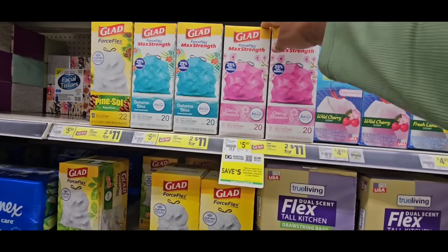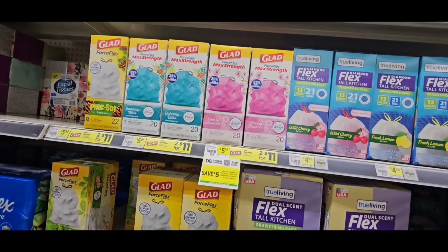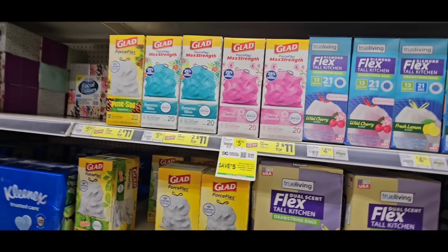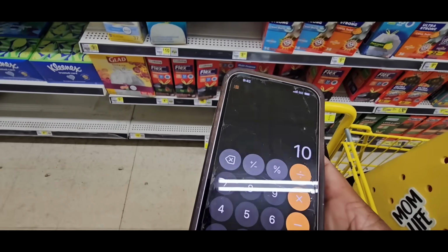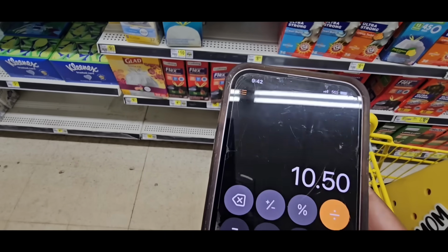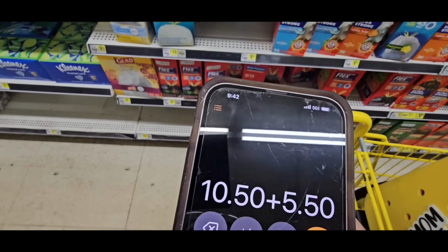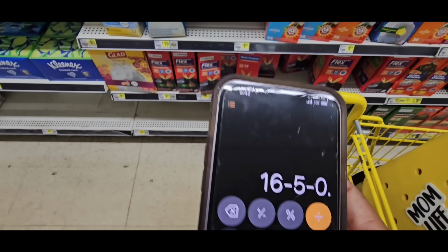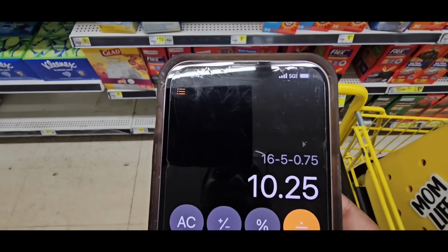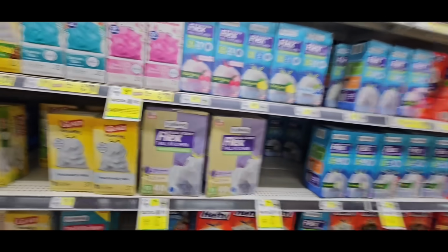And plus that Clorox for $5.50 right there, you're finished. You're going to get that 75 cent off Clorox, and then you're going to get these also to go in that deal. You would go $10.50 for the garbage bags, plus $5.50 for the double pack of Clorox toilet bowl cleaners. Take you to $16. You take that $5 off, then take that 75 cent off, leave you at $10.25. Divide that by $3.41. There you go.